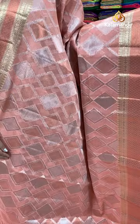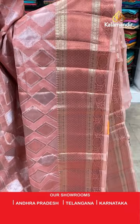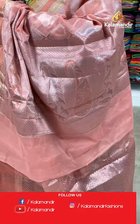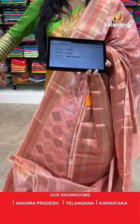And one side we have got broad border with copper and gold zari, diamonds and dollar booties in checks along with temples and leaves shawl. And it's a beautiful color, light peach color. And coming to pallu, it's a short pallu only with paisleys along with florals in paisleys. And this saree is paired up with self blouse and it's a brocade blouse only along with border. And pricing details, item code EU286 and offer price 2250 rupees.